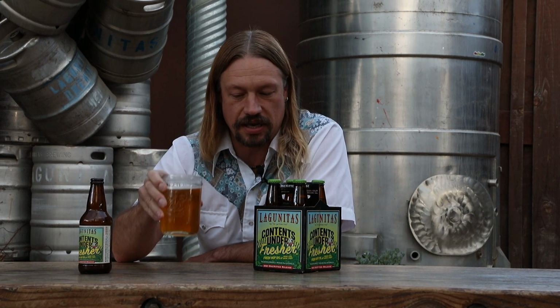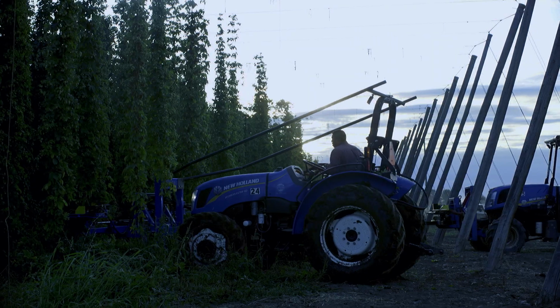We're sitting here drinking Contents Under Pressure, this year's celebration of the hop harvest in a glass.